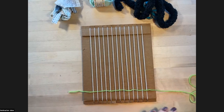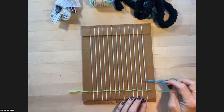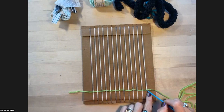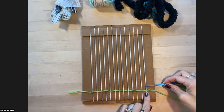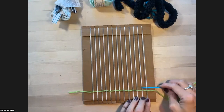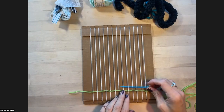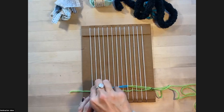And then I take my needle and I'm gonna do the same thing on the other side. But whereas I started over at the beginning and I ended over at the end, I now want to start under. So always look to see where your yarn ended up. If it's over, you got to start under. So that's what I'm doing. Here's my needle underneath my warp string. And now I'm going over and under and over and under and over all the way down the loom.